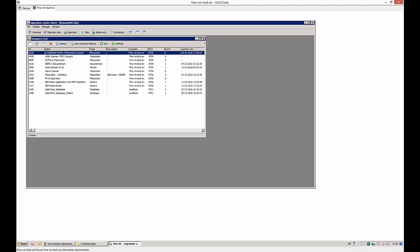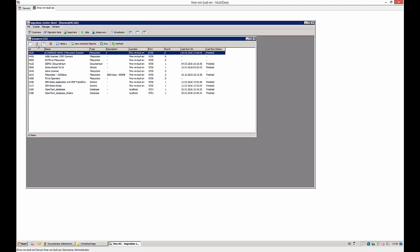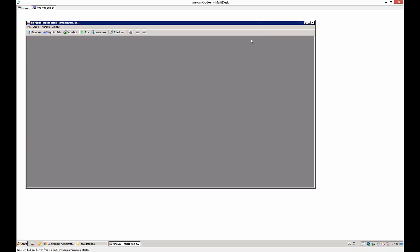Okay, in this grid here, you can also copy and edit, of course, scan run configurations. So you can also copy them for your convenience, and you can have many of them. So you could also run four scanners in parallel, for example. All right, let me close the scanner window. So now we have all data in Migration Center. We have scanned the file system. We have the metadata, and the content files are still on the file system.